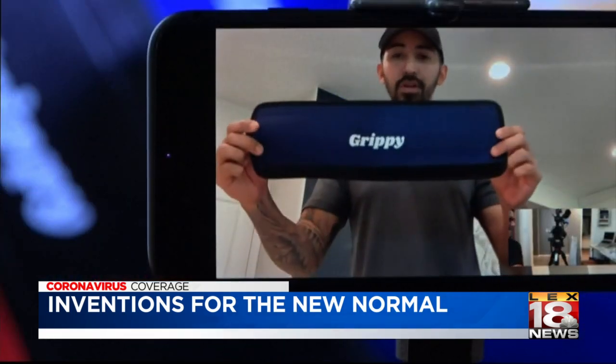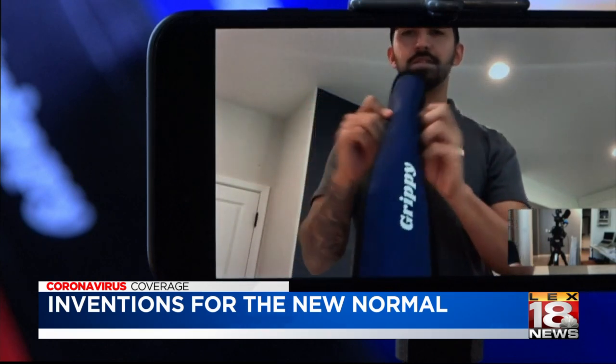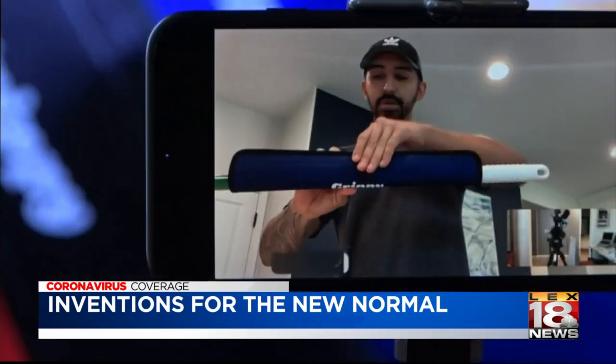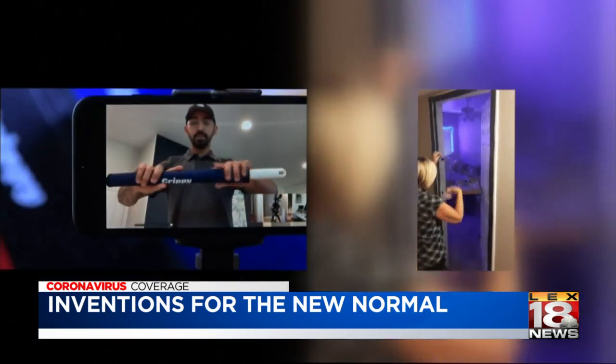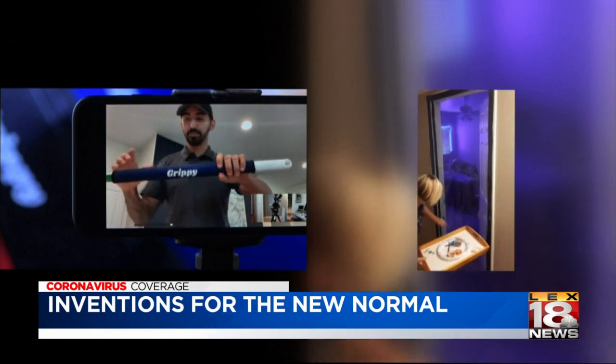So I got the blue one. It's neoprene, it's stretchy. It has Velcro on both sides. For $20, it keeps you from touching the cart handle. It's removable and washable. Wrap it around it. Again, Velcro on the back side. Amy and Andrew are already selling their products, selling solutions to problems we've never seen before.